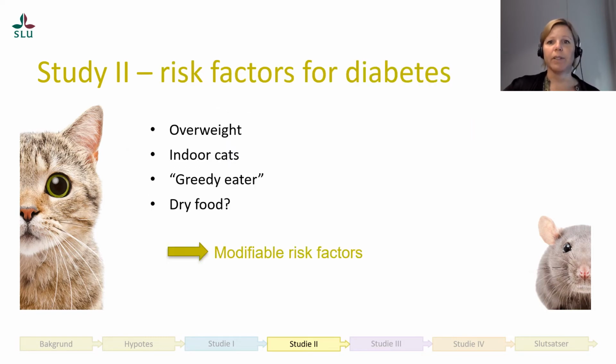So in this study, we could confirm a clear association between overweight and an increased risk of diabetes. We also saw that indoor cats more often develop diabetes. And when you compare indoor versus outdoor cats, the types of diseases and injuries that they can sustain will of course be very different. If you, for example, would have looked at traffic accidents, the picture would be very different. But in this case, it's very likely that the inactivity of an indoor cat will contribute to an increased risk of diabetes.